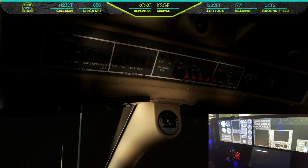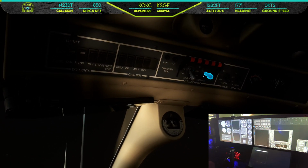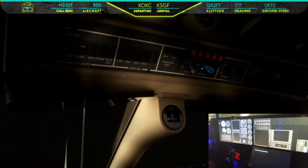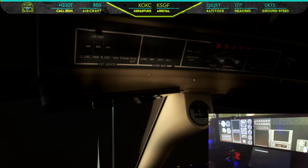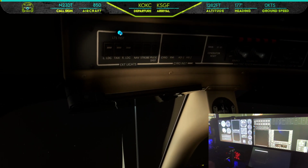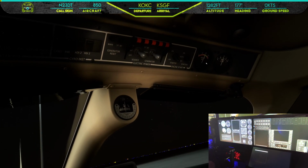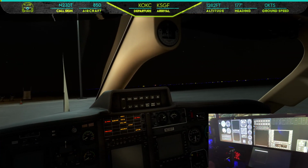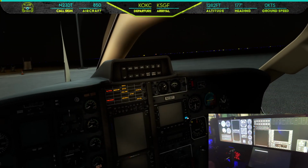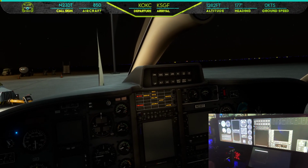So go ahead and get the crash bar, flip it to main, standby battery, do a light test. Amps are above 25. That's good. Go ahead and turn this pump on. Go ahead and get her started.